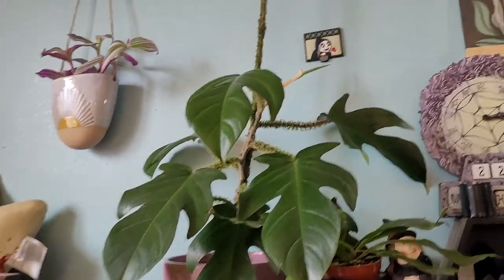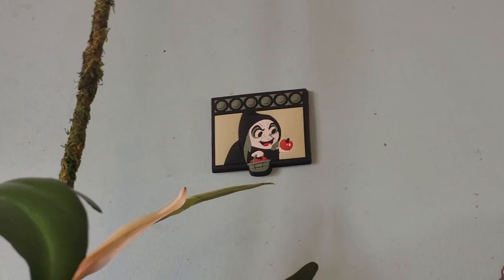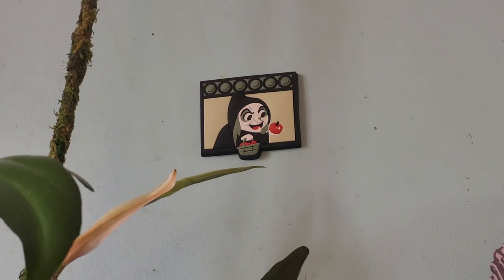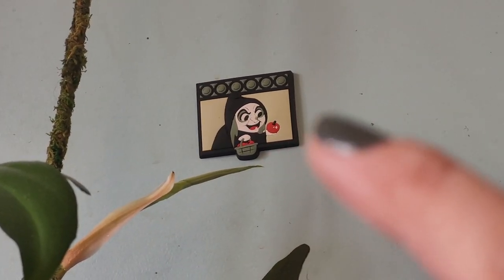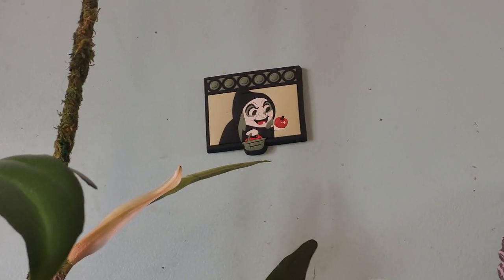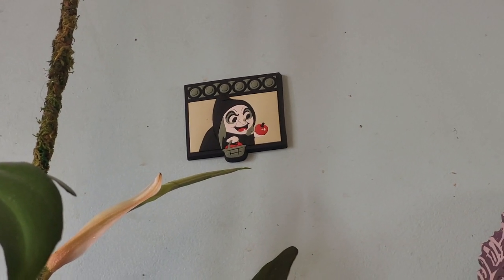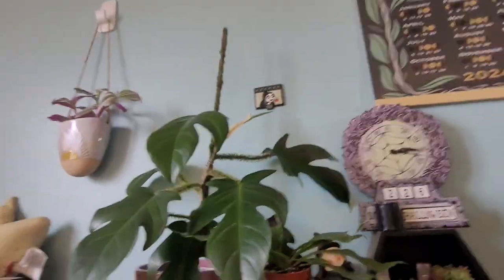I think it's gorgeous. And this little thing here, this is a magnet of the evil witch when she's an old lady from Snow White. But I think she looks just like me. I couldn't believe it when I saw that at, I think it was Miniso, actually. I could not believe how much she looks like me. So I bought her, and I took her home, and I put her on the permanent 3M strip, and she's just on my wall there.